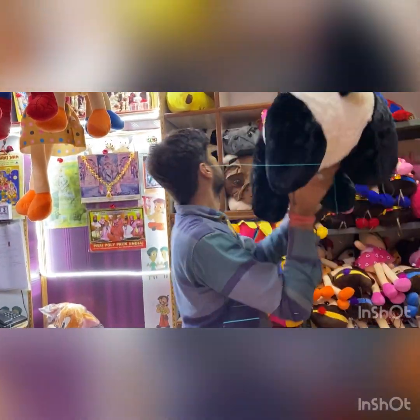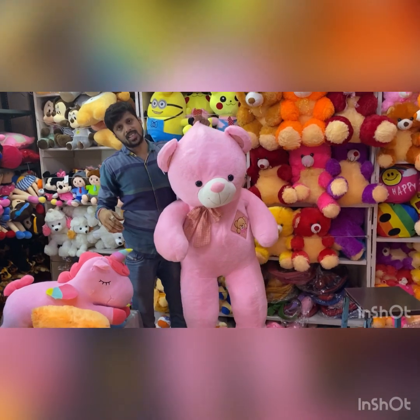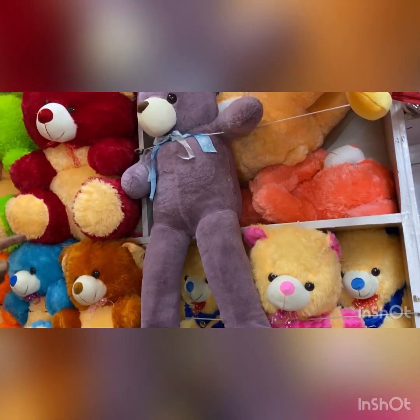Panda, you'll get bigger sizes also, like 2 feet, 3 feet pandas. Oh my god. The height of this? This size is around 5 feet. Okay, 5 feet.